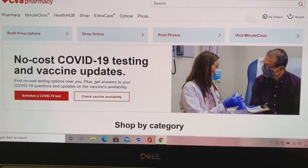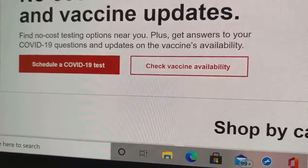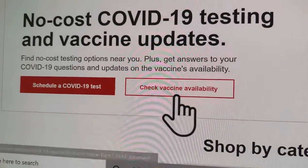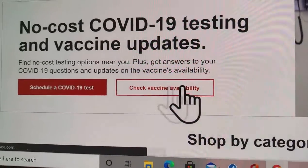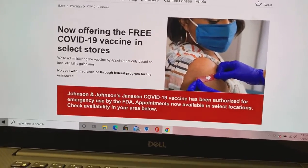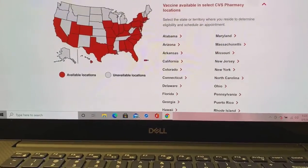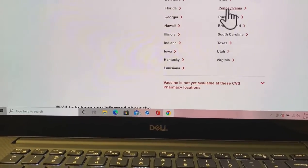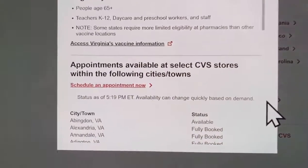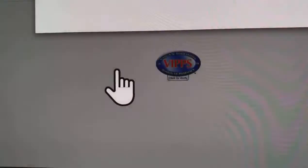And right on the front, no-cost COVID-19 testing and vaccine updates. There are 2 boxes there. Schedule a COVID-19 test. Hopefully we don't want that. But what we do want is check vaccine availability. So we're going to click that right there. And we're going to scroll down a little bit, and we're going to get down to Virginia on the list. We'll click there, and a box will pop up. And right in the middle is schedule an appointment now.